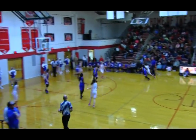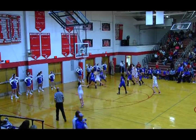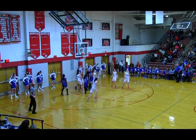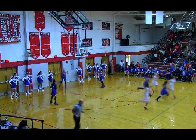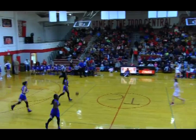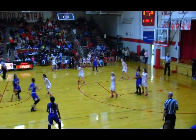Brumfeld working against McCutcheon, goes to the right side. Lob underneath to O'Daniel, and there's a pile up. Ball is actually stolen, and let's see, that's Brown. Brown with all 8 of their points. Carver brings it across for the Lady Cats.